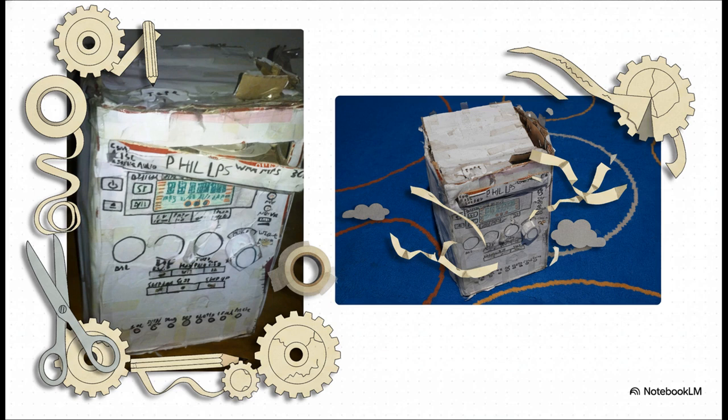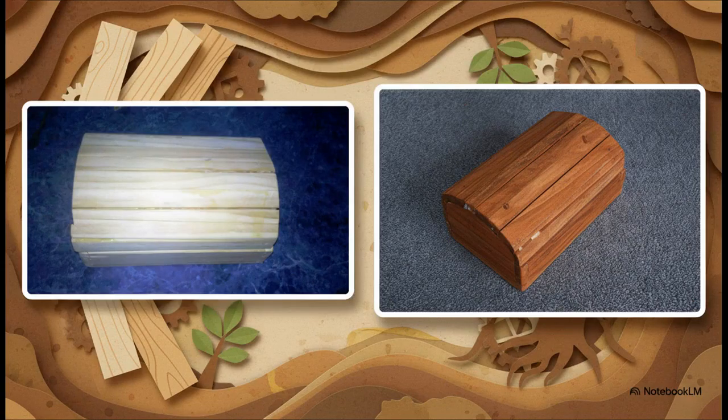The cardboard has warped, it's slumped over, the tape has turned yellow and started to peel. It tells a story about how fragile things are, about the slow, inevitable decay of things that were never meant to be permanent. But now, look at this wooden chest. Again, we're seeing it in 2013 and then in 2026. This hasn't decayed, it has aged. The wood has gotten darker, it's absorbed the years, and gained this incredible character. It's telling a totally different story, one about endurance, about strength, and about permanence.